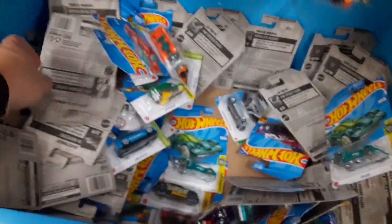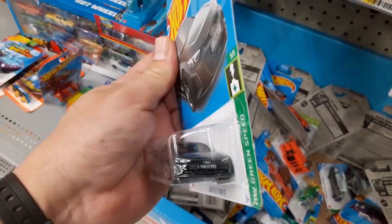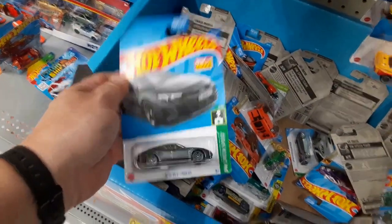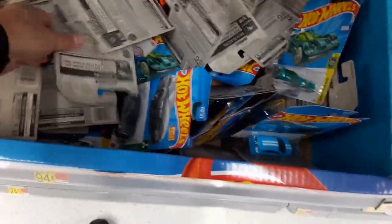Not a super. There's a lot of stuff. Ooh, that Audi's new. I haven't seen that before. I don't know, I'm thinking about it. We'll see. Blue Focus.